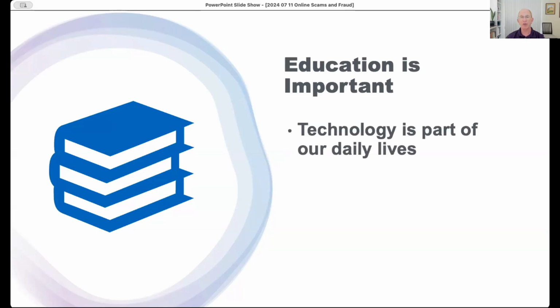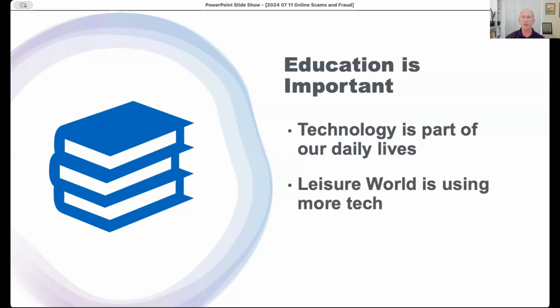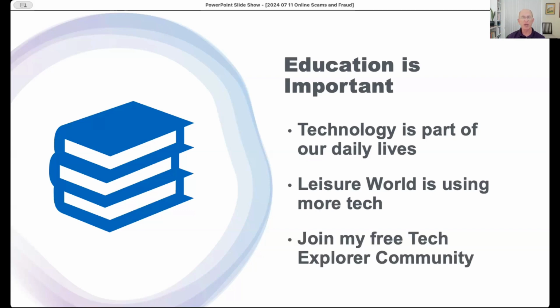Education is important. It's part of our daily lives. The technology and the way to do things with technology is not going to diminish. It's going to be increasing. In Leisure World, where I live, we're actually using more technology. In any community you live in, you're going to see more technology being used, whether it's a city, a building with access codes, or a service that you use. And that's one of the reasons why I do the Tech Explorer community.